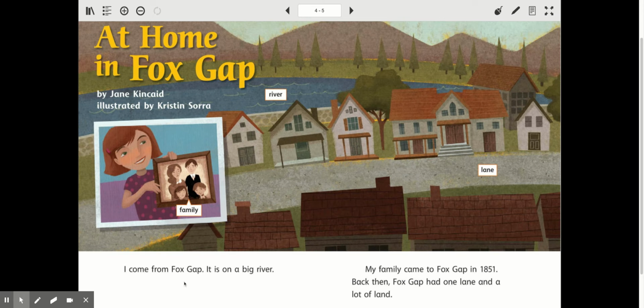I come from Fox Gap. It is on a big river. My family came to Fox Gap in 1851. Back then, Fox Gap had one lane and a lot of land. One lane meaning only one horse-drawn carriage could go through here probably at a time.